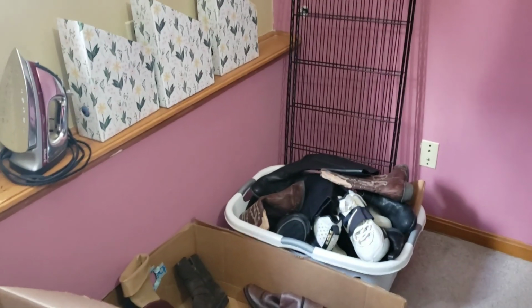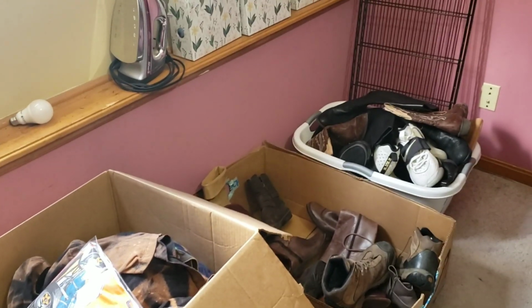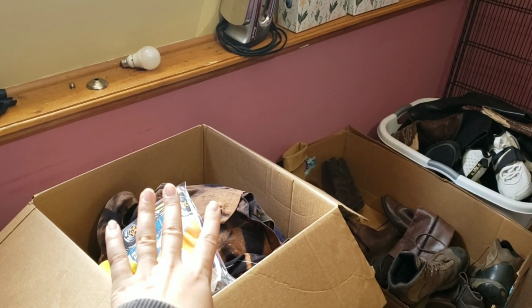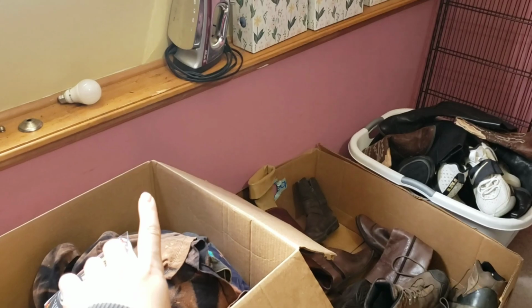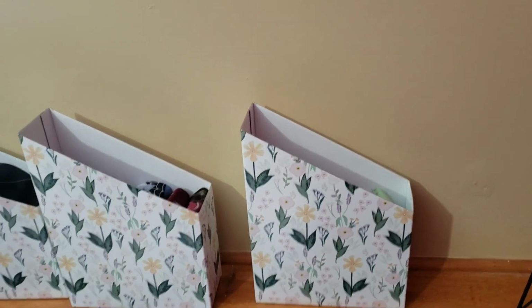Needs to be cleaned up, but I didn't want to clean it up and pretend like it was perfect over here. It's not. This is a box of t-shirts I've got in another store, which I don't share. But that's where I'm keeping those. Those also need to be inventoried, and I haven't got a storage solution for that yet.